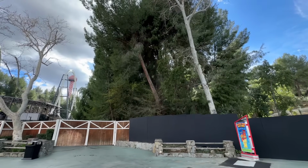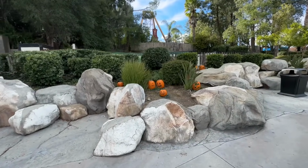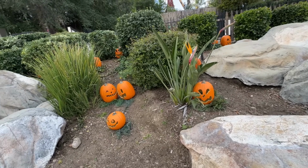Making my way towards these two flat rides over here by Goliath, and look at this, they got some pumpkins out here, getting ready for Scream Break. The event runs on select weekends. Too bad my pumpkin friends aren't telling me what this project is. They're keeping a pretty good secret.